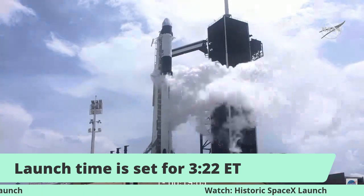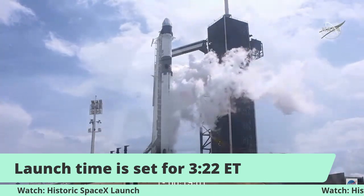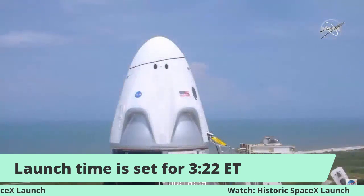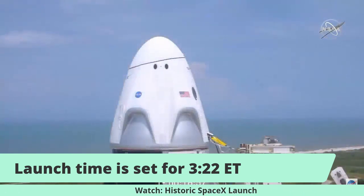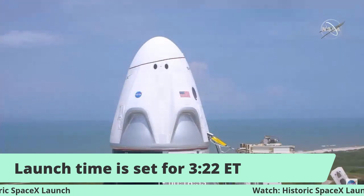Now, on the Dragon side, the Dragon mission director and the team there are reporting no issues. They've done their communications checkouts. The crew access arm, as you can see, is retracted away from the spacecraft. The crew is strapped in, and they are ready to go.